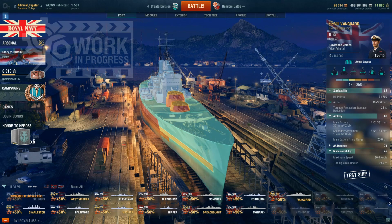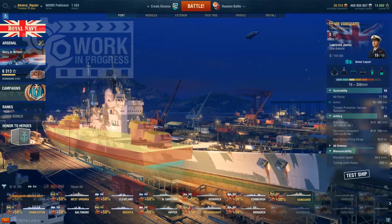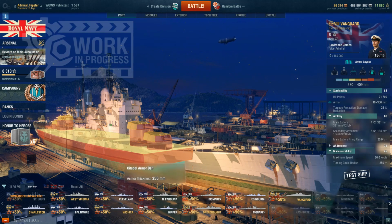But that's not the worst thing. If we remove the external plating and just have a look at the Citadel, yep, this 305mm, 356mm, 343mm, it's all above the waterline. That's all above the waterline. And let's not forget the deck armour.